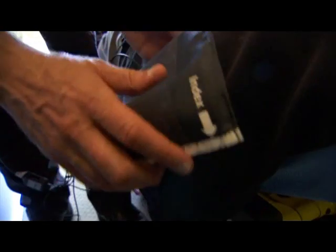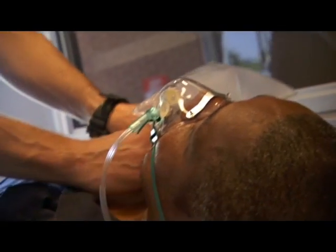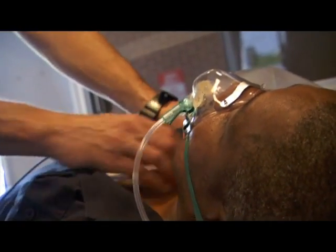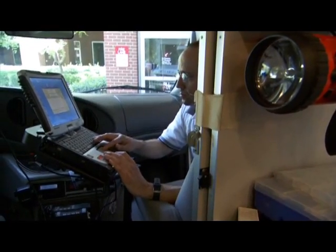Time matters when someone's having a heart attack. In emergency cardiac care, time is muscle because heart muscle dies when it's cut off from blood carrying oxygen. So paramedics in North Mississippi are using new technology to help speed up the treatment process.